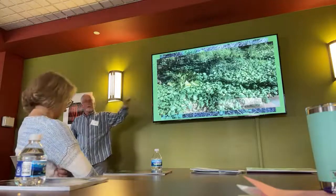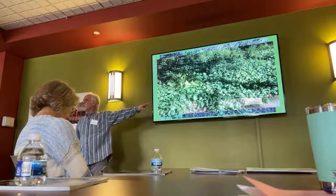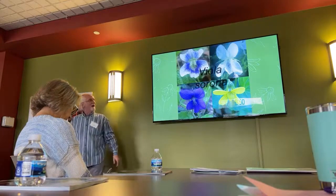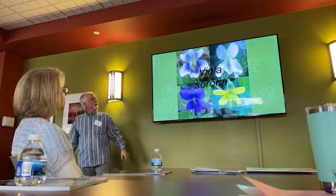10-year-old planting where it has just survived. There's not even a curve there. You know it gets trampled, and it's covering the ground. Our native violets are great. The yellow one there is not Sororia, but that's okay.